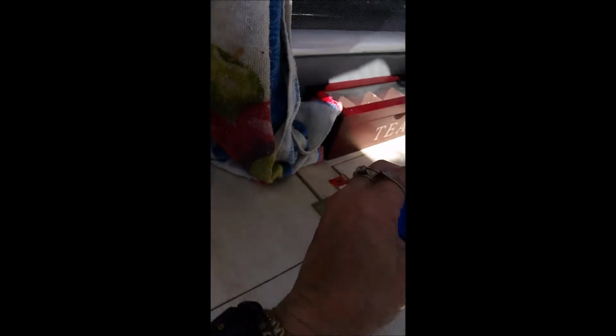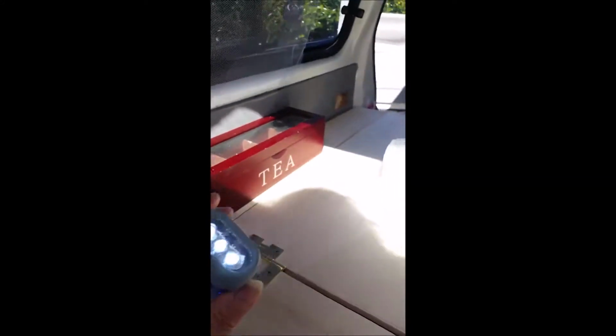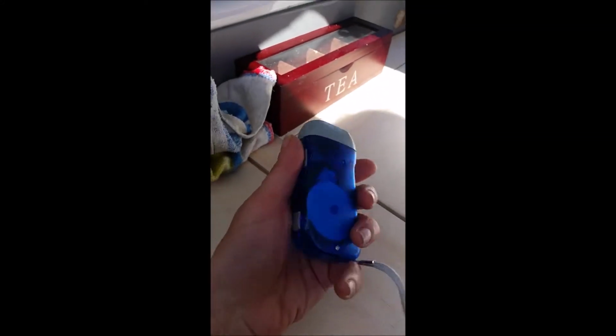This one here is great because it uses a dynamo. So it recharges itself. It doesn't have any batteries in it. You just go like that, and you turn it on, and you've got light. Look at that. Geez, a caveman would have killed for that, wouldn't they?